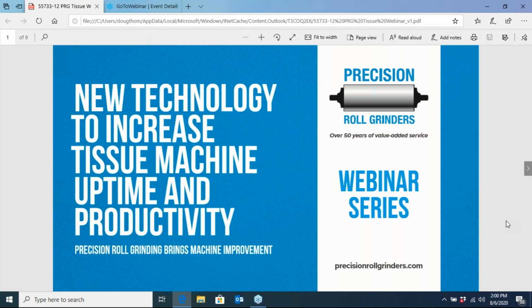Today, we're going to be talking specifically about some new technology to increase tissue machine uptime and productivity.